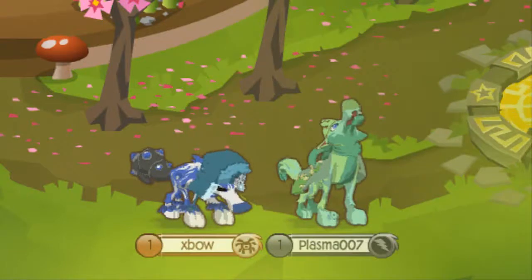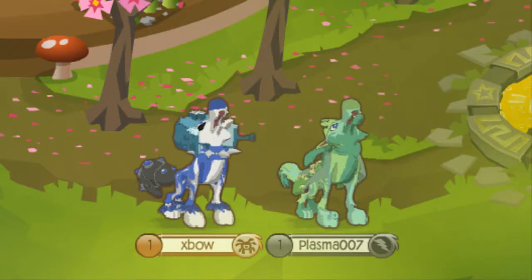And there you go, guys. Those are the top 10 most worn items in Animal Jam.